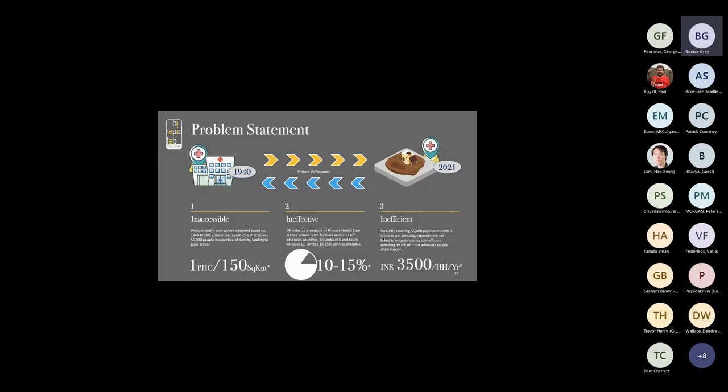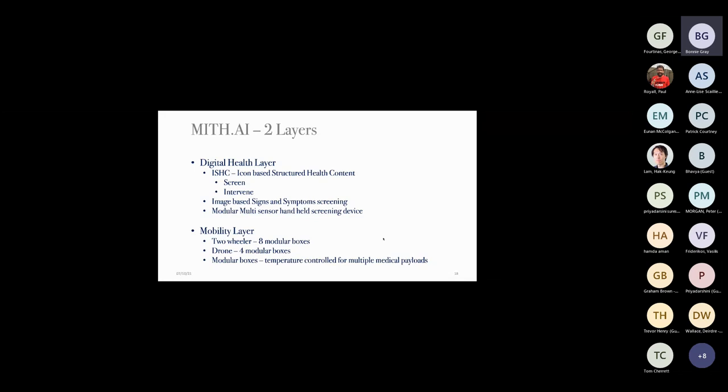But just a second. The two layers that my lab is working on are the digital health screening system and the mobility layer. Now, one of the questions that people ask is, why are you building a relatively higher tech service, a logistics backend with drones, when there is very limited screening or even service happening on the digital platform at the ground level? So it's almost like we are trying to build a solution where no need exists.